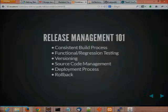So here's our release management 101. These are the things that I'm going to be focusing on mostly in this talk. It's mainly about the deployment aspects and the release aspects of software. So we're going to talk a little bit about consistent build processes, having an automated build process. A lot of us have that already.